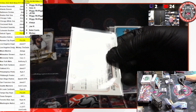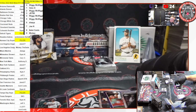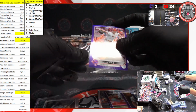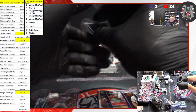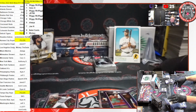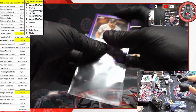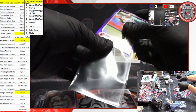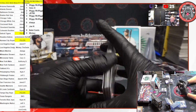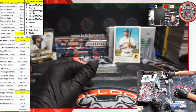The true Torque is the zero spot filler for Wiggy, on the blue Torque. Generation Now Franco is the four spot for Wiggy as well. And a Torkelson again. That Torque also is actually going to the seven spot. It's a different card.